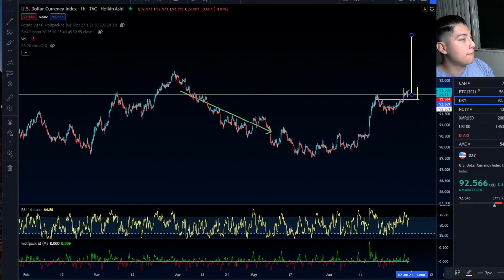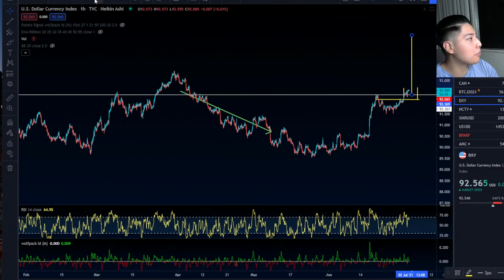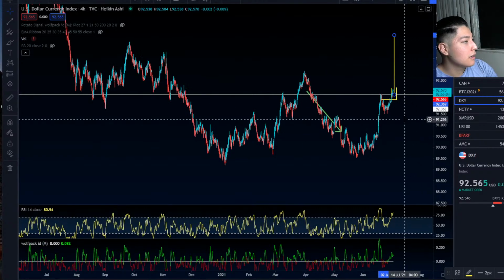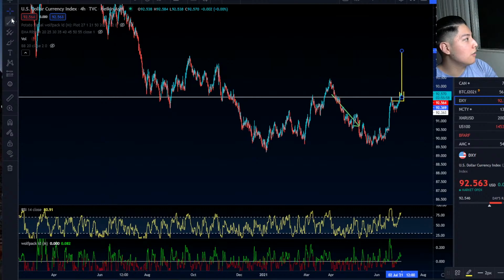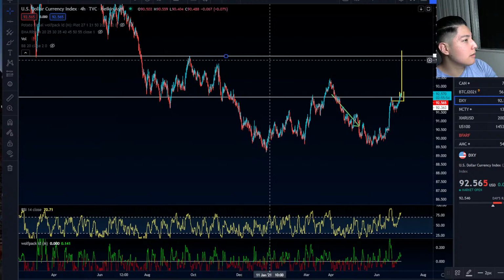Wow, it can go to 95. Now, I don't think it is because the dollar is always just devaluating in price. But let's see where that would be. Do we find any resistance in that area? Yeah, so we do. It's this previous boom right there.